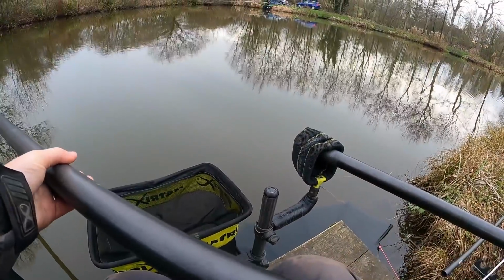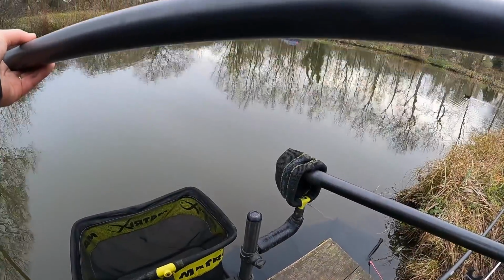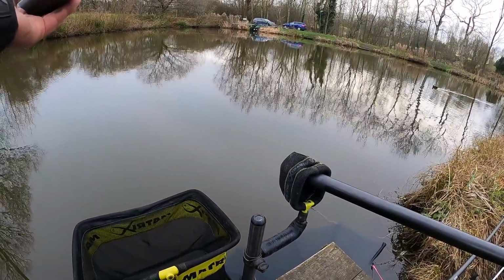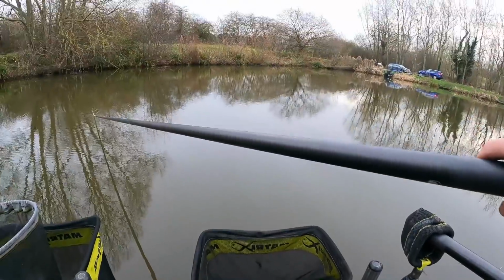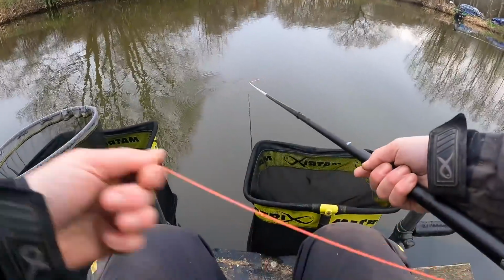Search and search and search. I've gone as far as 20 metres just to see. Just a couple of roachy bites, that's all. I've gone back to the original spot, shortened the rig up again, tucked it right in, and they're attached to a unit. There's a load of trailing line that I have to weave it in amongst.